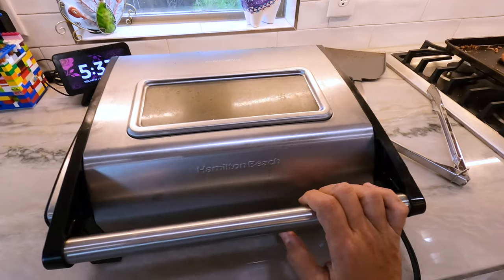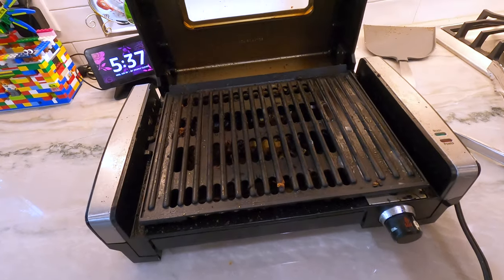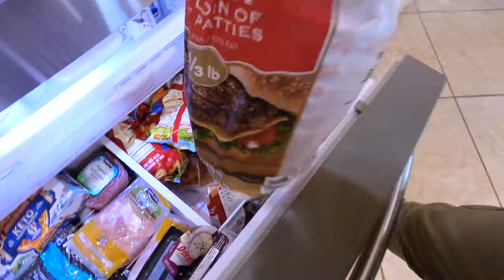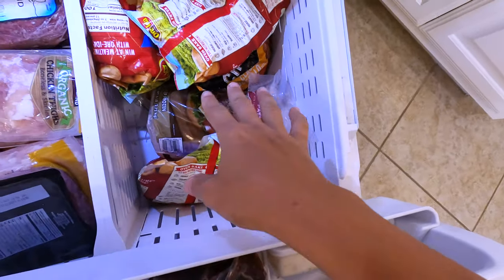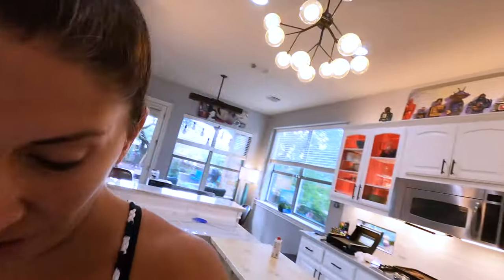I'm worried to look inside. Yep, gotta clean it. We're not gonna start that just yet. We are going to put these back in because these guys need to actually be frozen. They cook 5 minutes on each side, 10 minutes total. You got a burger. You don't have to think about it, but we do cheeseburger bacon.